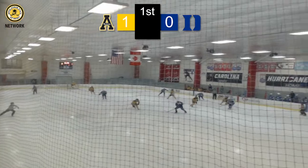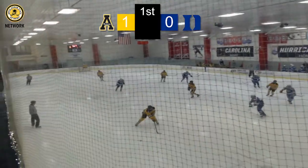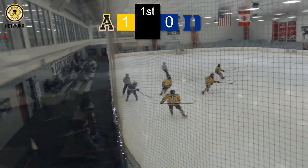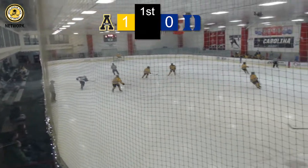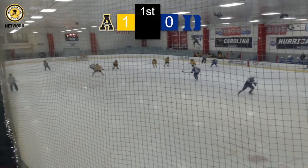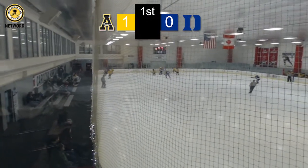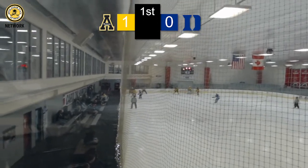Now here comes Quant. He'll feed it off to Glinski. Glinski to Iorio on sides. He has it in the corner. Pardon me, they're offsides off the reset. Now here come the Blue Devils. Another dump and chase opportunity. 17 looks to be getting this one first. He's pressed in the corner by Metzger.